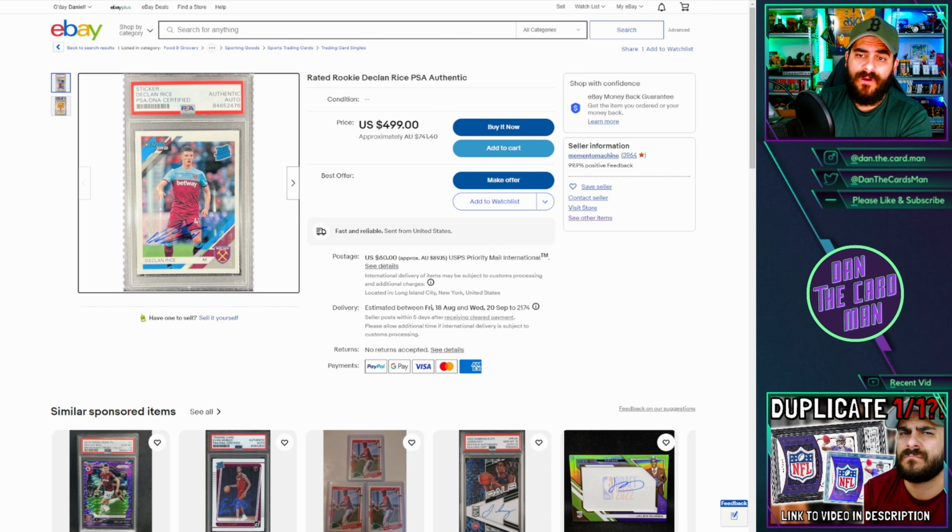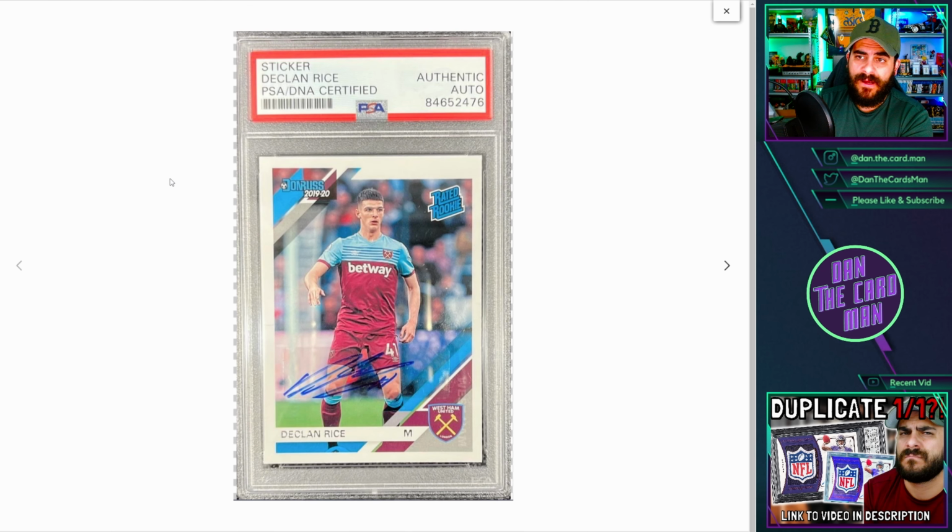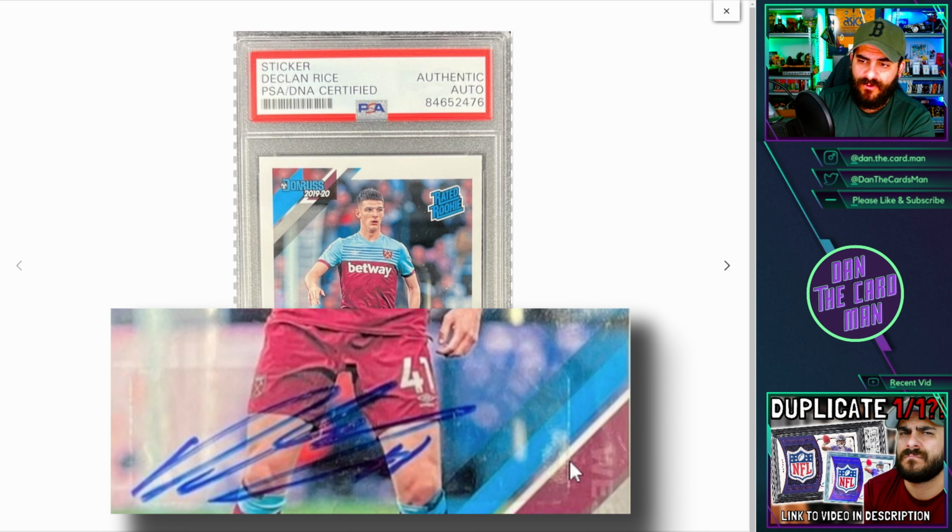I found a third one very quickly as well, a Declan Rice, a rated rookie from Donruss, 1920. This sticker, again, appears as though it was peeled off and stuck back on. And it looks like there's a fingerprint right there. It could be part of the card. I don't think so. That looks like a fingerprint to me. It also looks like some other dirt and things underneath the sticker itself.